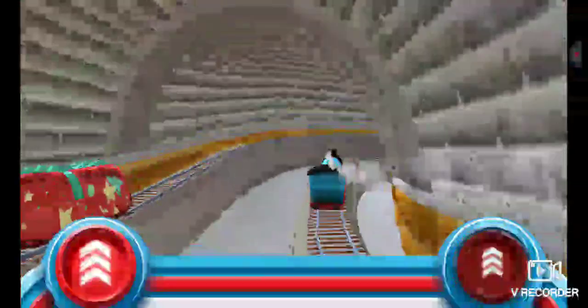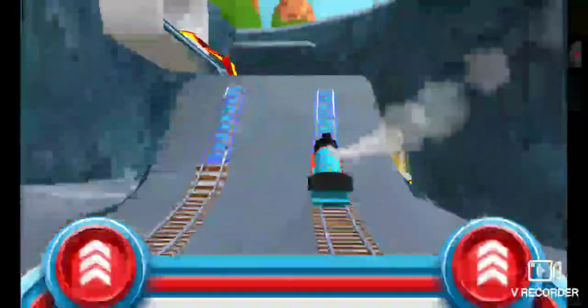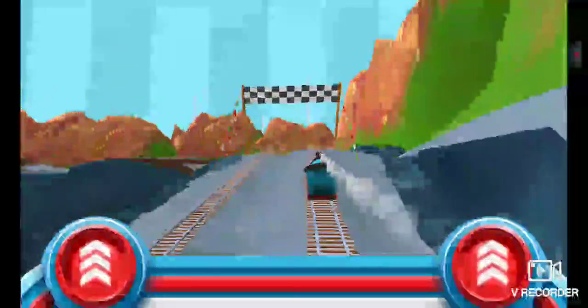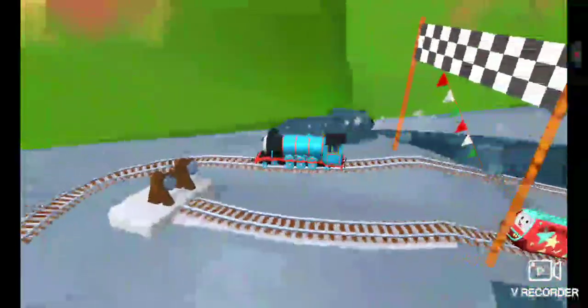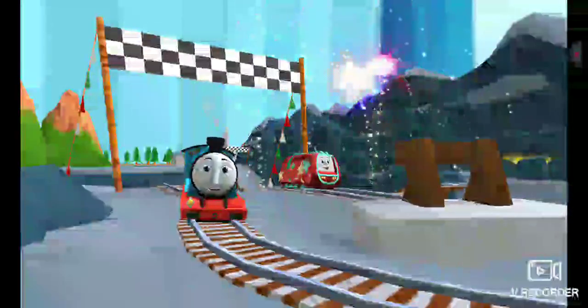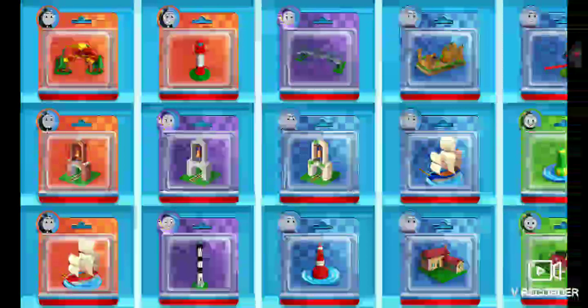Tap as fast as you can. That was off the rails. Pick any toy you'd like. It's super easy to find a new toy. Just look for the beam of light.